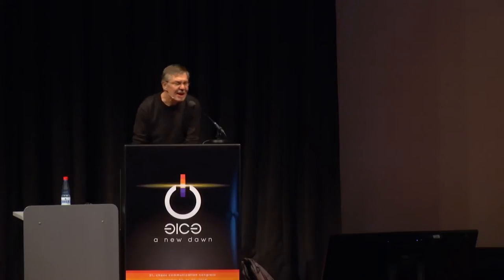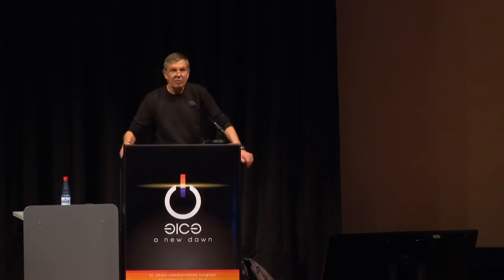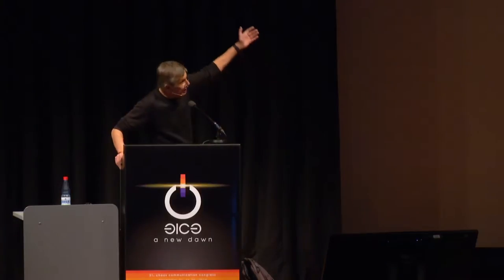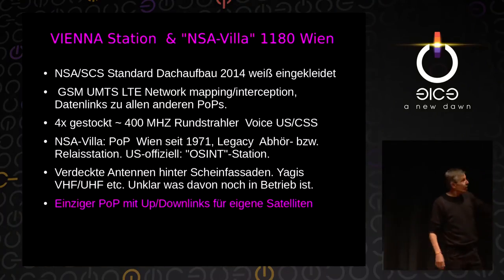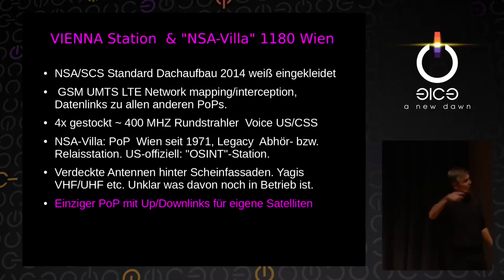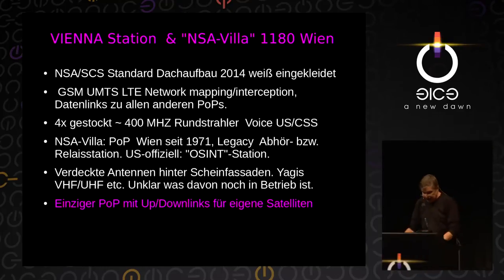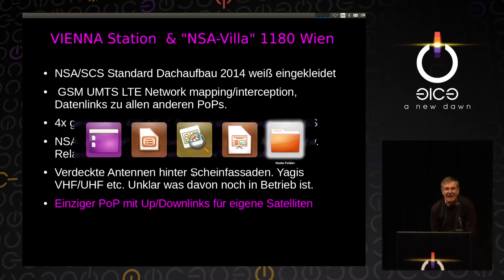So what are the other stations which are being mentioned? What's the Vienna Annex? For a long time we believed, so once again there's the explanation, specifications, since on the embassy there's another 400 megahertz four-stage antenna, but they're sort of antennas that can send in all directions. So this is used by all the security services. Then there's the next station, the NSA station, which we thought was the Vienna Annex.